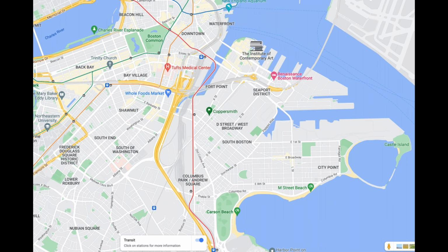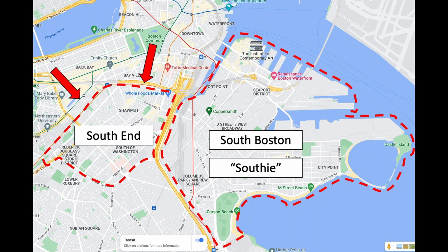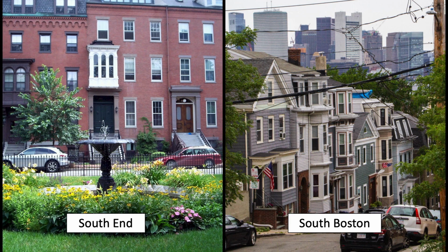Before we begin, let's make sure you're in the right place. Boston's South End is different from South Boston, commonly known as Southie. Here we see on the map how the South End is a bit more connected to downtown and the Back Bay, as well as more landlocked than Southie. And more importantly, these adjoining neighborhoods have very different histories and completely contrasting architectures.